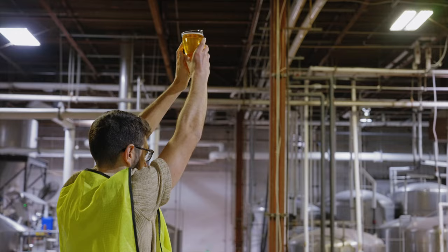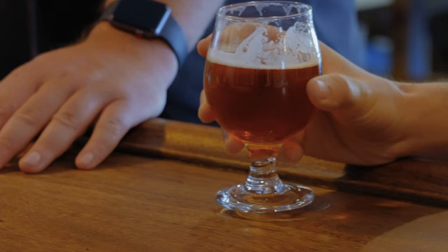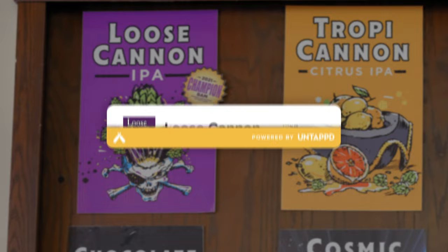Let's bring you into the tasting room, show you some beers. Have you ever done a beer appraisal before? Never in my life. We're gonna talk a little bit about the appearance, what it smells like, the taste, mouthfeel, and then the finish. This is their most popular IPA. This is the Loose Cannon. You can see that's got a nice head on the top there. That beer is very clear.